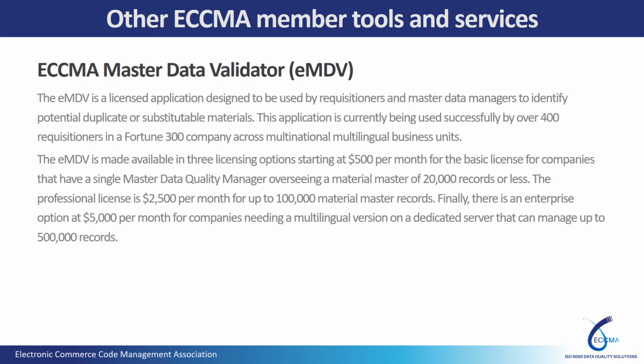The MDV is a licensed application. It can start from $500 a month for a small company with limited master data, and goes up to an enterprise version, which is the one being used by the company I gave you the case study on. They actually have it in, I believe, 5 countries. It's a multilingual version, and it's on a dedicated server for their company. It's also tied into their different applications as well.